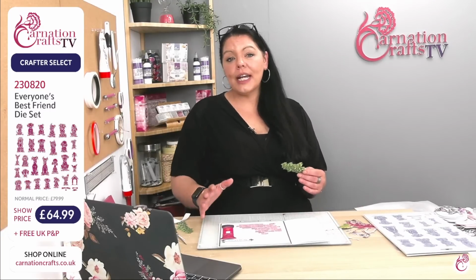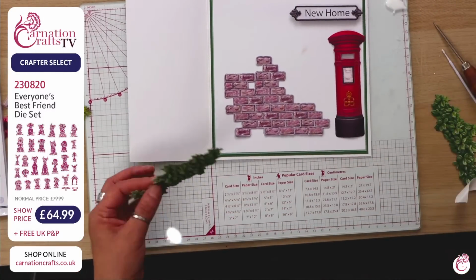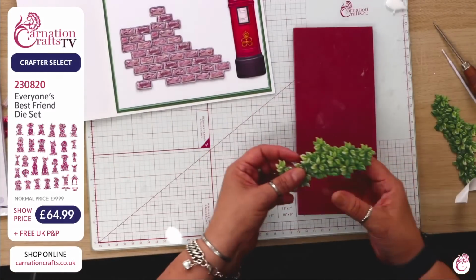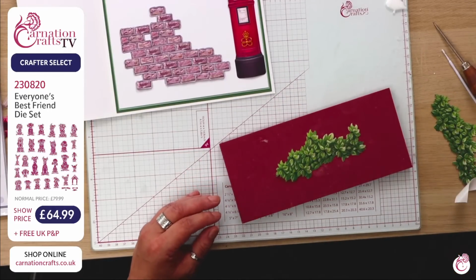Now, this looks very, very naked on the inside, and it doesn't look appropriate. It's not built up. So I am going to do this. Take my ball tools.